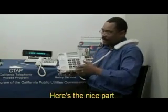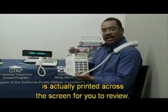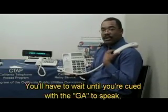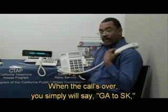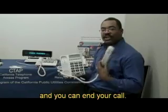Now here's the nice part. Everything that the other person says is actually printed across the screen for you to review. Now you cannot speak simultaneously. You'll have to wait until you're cued with the GA to speak, which stands for go ahead. When the call's over, you simply will say GA to SK, and you can end your call.